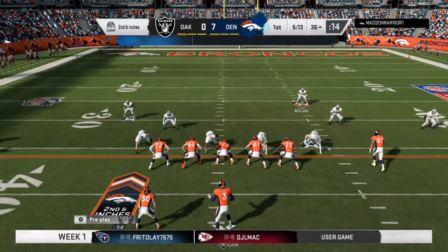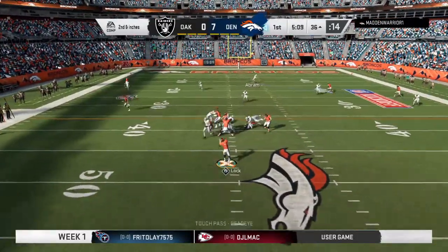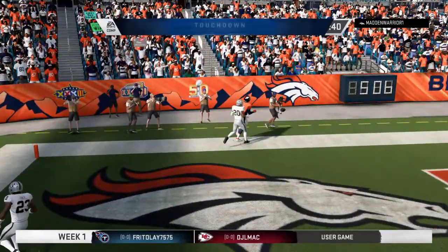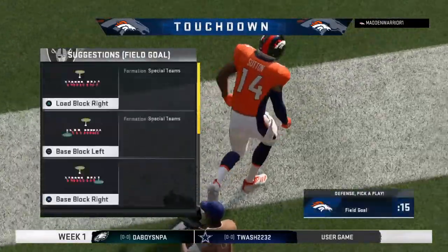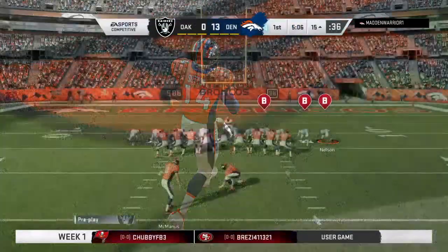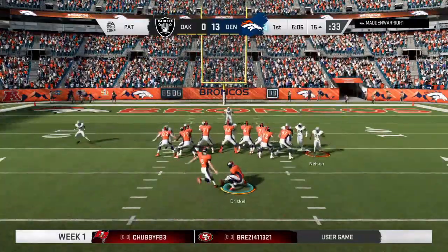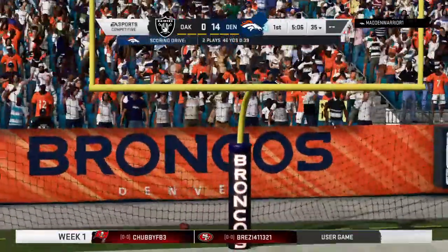Faking the give to Lindsey. Here's Locke. He'll take a shot for the end zone. And this is caught by Sutton. Touchdown Broncos. Courtland Sutton, 36 yards. And the Broncos push further out in front. A sensational one-handed grab in the end zone for the score.